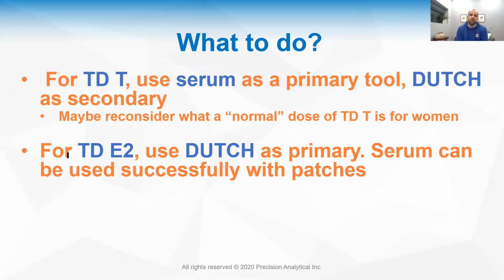Now, for transdermal estradiol, I would say Dutch is primary. I think serum can be used successfully with patches, but you have to really be careful with creams and gels. Now, we know from the gel data that the value, if you measure at various times throughout the day, that value you see in serum seems to correlate with things like increased bone mineral density. But the up and down pattern can be pretty hard to catch with estrogen, particularly with those creams. The only published data shows that it goes up and down in just a couple of hours. So if you test 8, 10, 12, 24 hours after dosing, you can really miss pretty much everything that's going on.